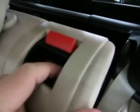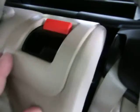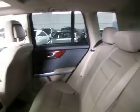Now to close it, you simply do the opposite. You'll notice this is in red now. When it engages back here where it's supposed to engage, if this is red, it means it's not locked down properly. When I push it, once the red goes away, it's firmly into place. Okay. Let's see what else here. You got a set of map lights over here, okay, for the rear row passengers.